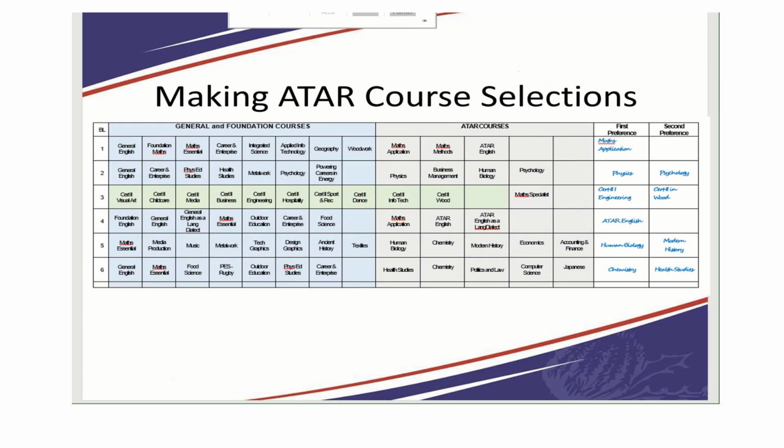As you can see from this slide, the student has chosen 5 ATAR courses from the right-hand side of the grid, as well as a Certificate 2 course in engineering. The important part here is that one subject has been chosen from each horizontal or band line. All subjects on a band line run at the same time, so a student can only choose one here as well as a second preference or reserve.